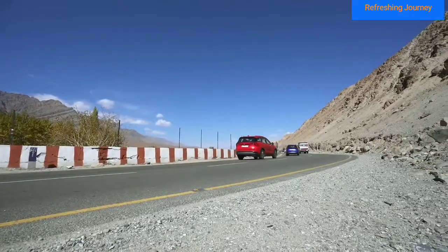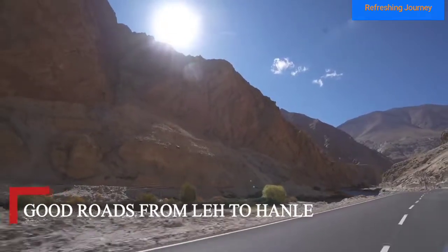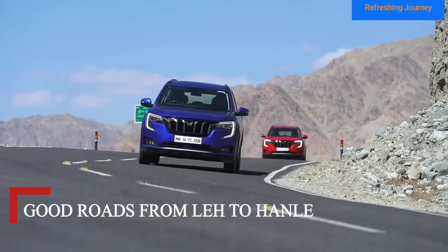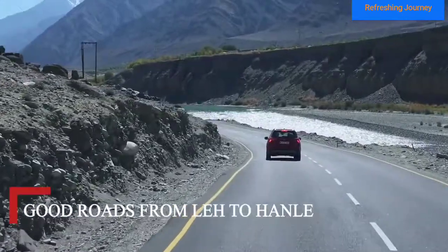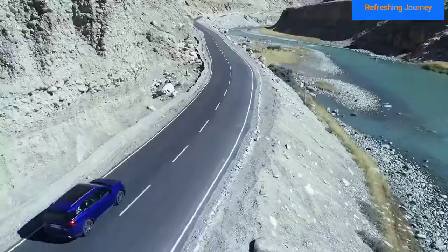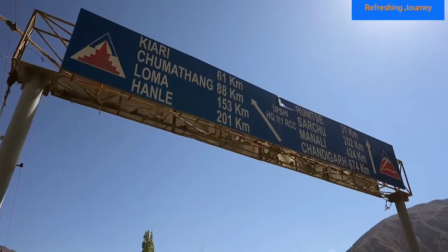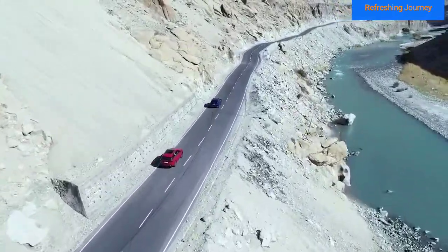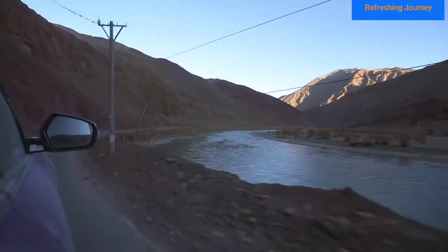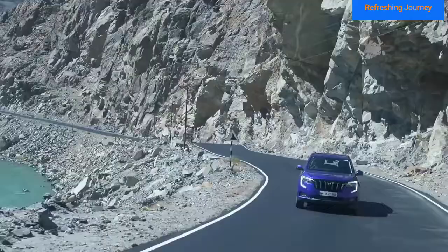Our third day of driving was relatively easy. The distance from Leh to Hanle was about 260 kilometers, and most of it consisted of nice winding tarmac. The beautiful river Indus kept us company, and God knows we clicked a ton of photos of the Indus.